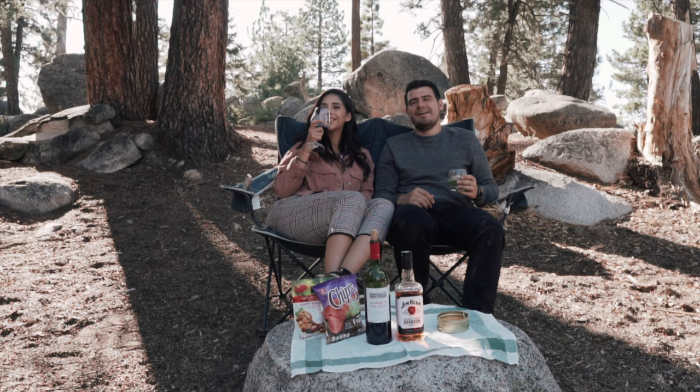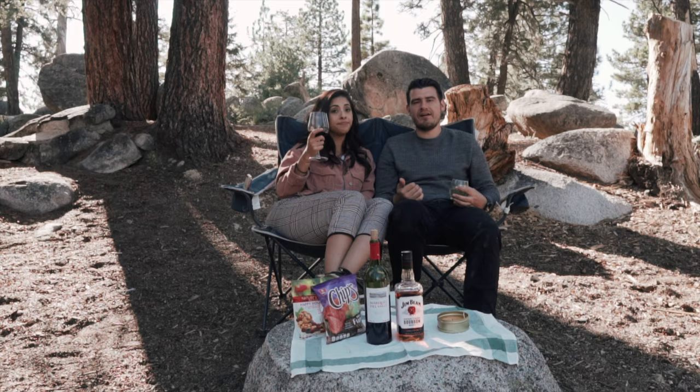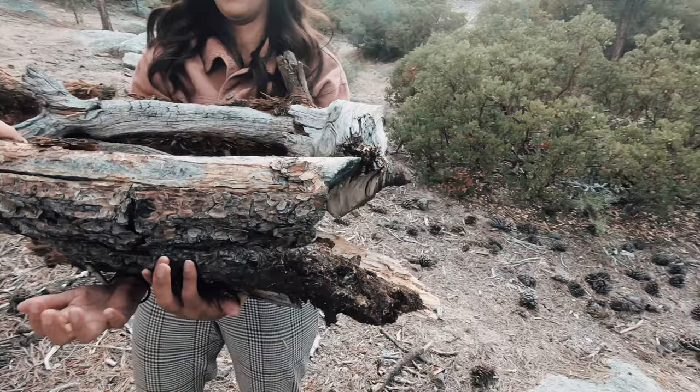So we're all set up. We just gotta get ourselves some firewood before it gets dark on us. That way we can be ready for our campfire later. Okay, let's go.